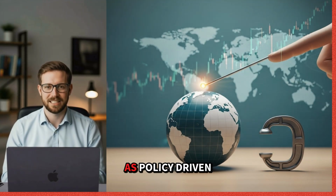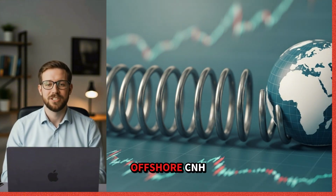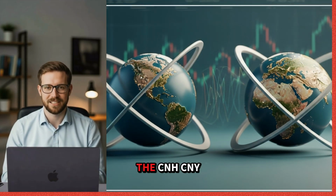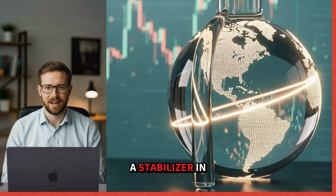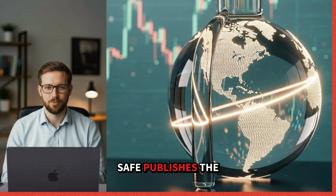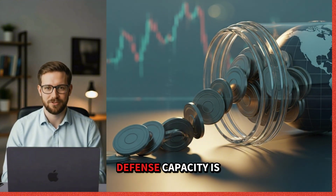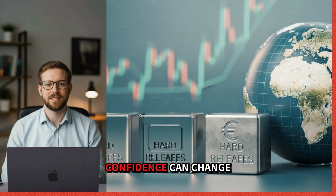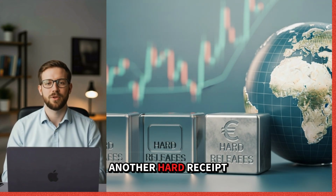But if the move is seen as policy-driven, traders also watch liquidity. Offshore CNH funding can tighten when positioning crowds in. That is when the CNH-CNY gap tends to open. You also have a stabilizer in the background. SAFE publishes the reserve stock, and the market watches it as a buffer. If reserves look stable, traders assume the defense capacity is there. If reserves were to fall quickly, confidence can change. No one needs to guess. Those releases are another hard receipt.